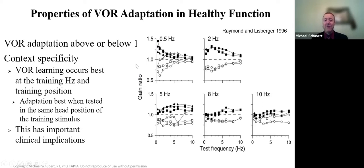So these are goggles that they've put over animals where they've tried to change the gain to 1.5 goggles or 0.5. And then they tested them at this frequency. They spun them at 0.5 hertz when they wore 1.5 goggles. They spun them, so to speak, at 2 hertz, 5 hertz, 8 hertz, 10 hertz, while wearing either magnifying lenses or minimizing lenses. And what you see is the peak, the greatest amount of gain change occurs at the training frequency. So when we train at 0.5, we see that the frequency peak is here at these low frequencies.